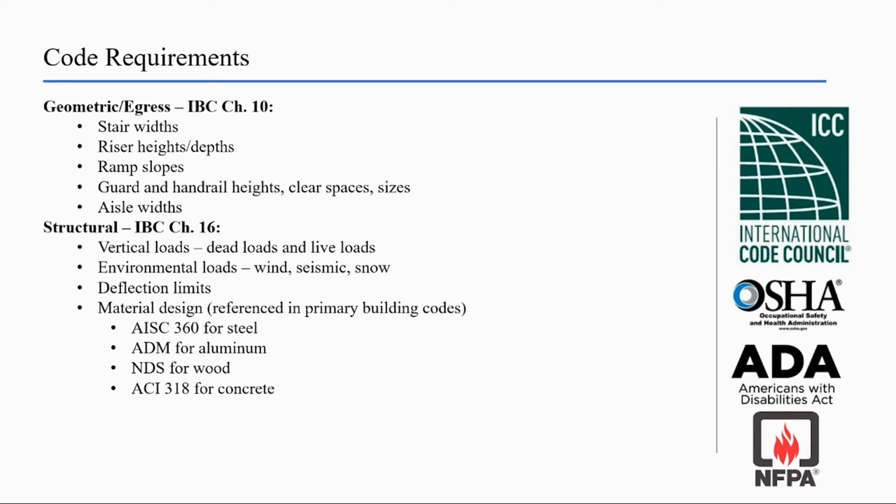Generally, the code requirements for demountable systems are divided into two primary categories: geometric requirements related to egress and structural requirements. In addition, there are some requirements related to fire protection depending on the use of the system. Demountable assemblies can be used for a wide variety of applications such that a variety of code sections needs to be considered. The geometry of a system is primarily dictated by occupancy and the needs of those occupants.